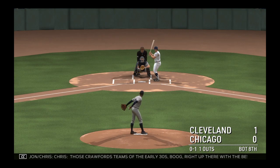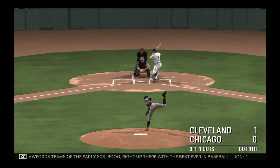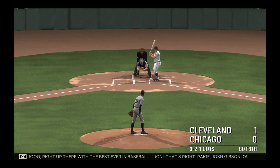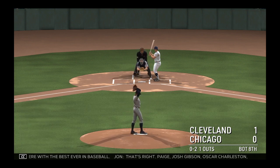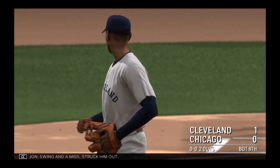Yeah, those Crawfords teams of the early 30s, Boog, right up there with the best ever in baseball. That's right. Paige, Josh Gibson, Oscar Charleston, Judy Johnson, Cool Papa Bell. Just ridiculous. Swing and a miss, struck him out.